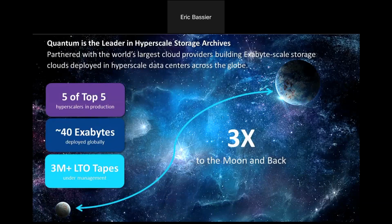And Quantum, we've established ourselves as the leader in providing tape to these hyperscalers. We now have 5 of the world's largest hyperscalers in production. We've deployed over 40 exabytes globally. And right now we have over 3 million LTO tapes in hundreds of large tape libraries across hundreds of data centers. And it's enough tape that it would go to the moon and back 3 times if you were to stretch it out. So we're managing tape at just a huge scale, a scale that's never been seen.